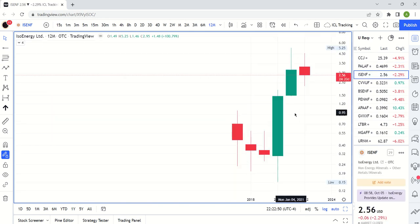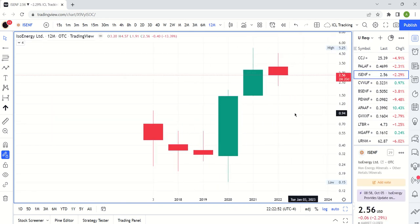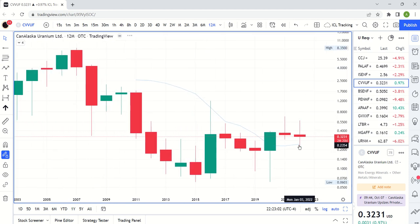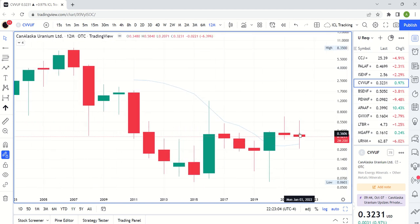Now we'll move on over to ISO Energy. We'll stay on the yearly chart. We'll start there, inside year. So all of these are probably looking the same. So that's ISO Energy. This is Can Alaska Uranium. So Can Alaska Uranium actually made a new low for the year. So that's important to know about.